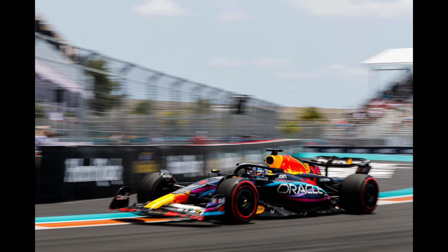And then the 2 Ferraris have been quite evenly matched. Maybe if they've got anything left in the tank and Max loses his way in the next couple of hours or makes a mistake, then they might fancy something. But I think they're in a fight for the front row, because Perez is looking a little bit more vulnerable in the other Red Bull here.